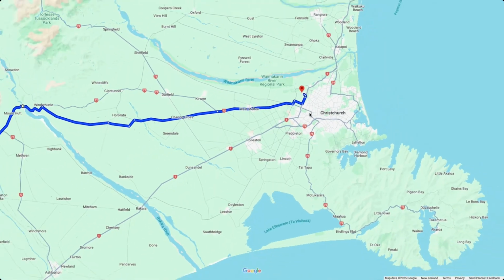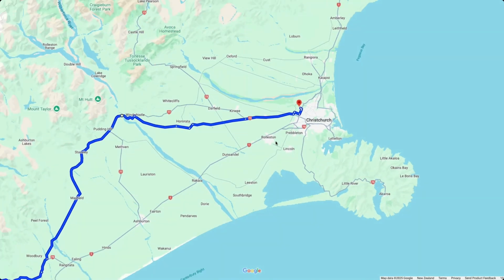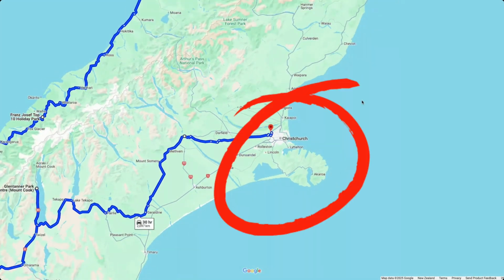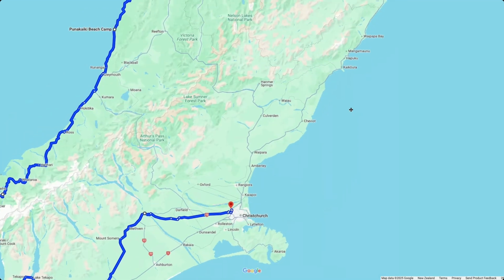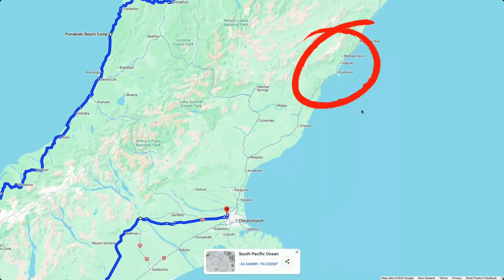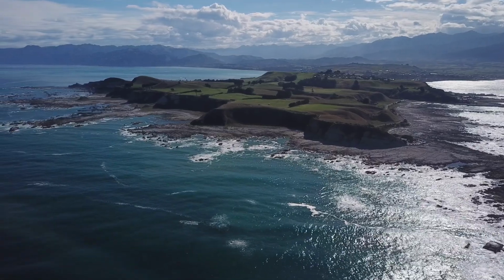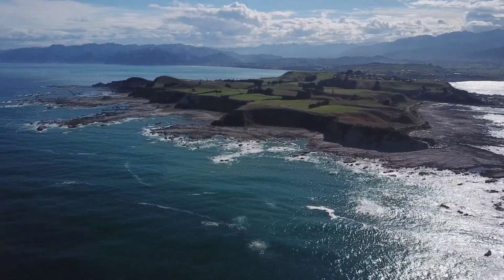You could easily also extend it, maybe get another rental car and go further north, go to the Banks Peninsula or go to Kaikoura here, whale watching. So there's plenty of things to do if you have more time. It's all about time really. So now you have a good overview for this 3 weeks New Zealand motorhome itinerary, North and South Island.